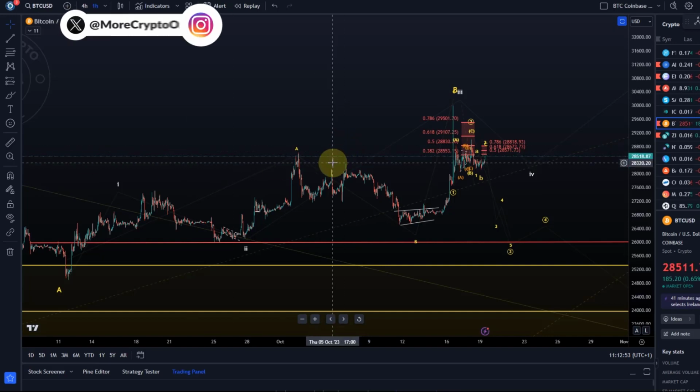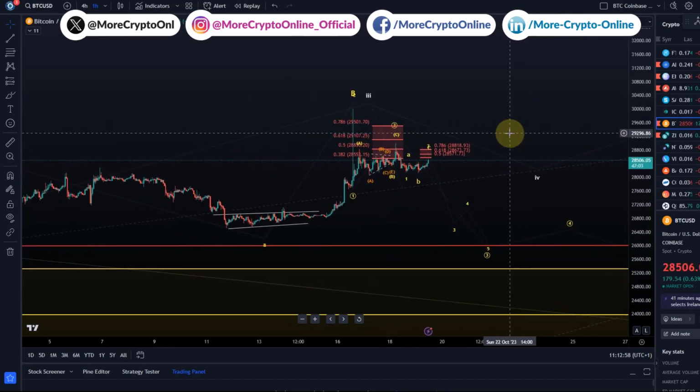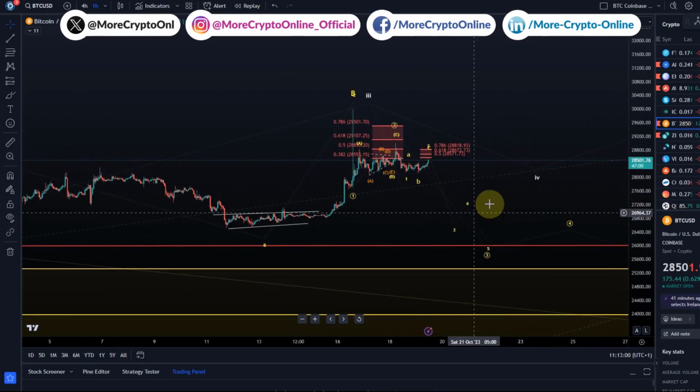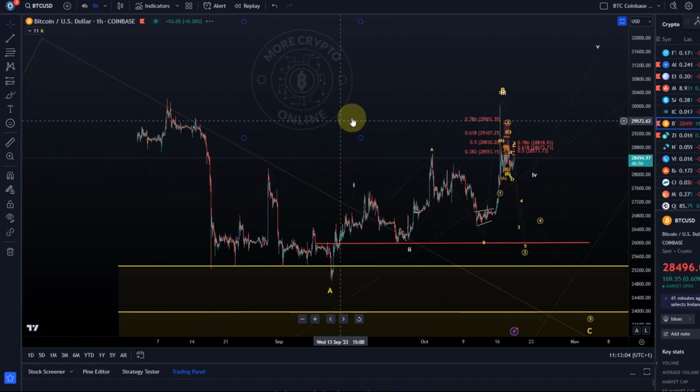We take a look at the 1 hour chart of Bitcoin. The price is currently doing what it's supposed to be doing. Let's see if it will stop in resistance. Bear in mind what we talked about in the previous videos.